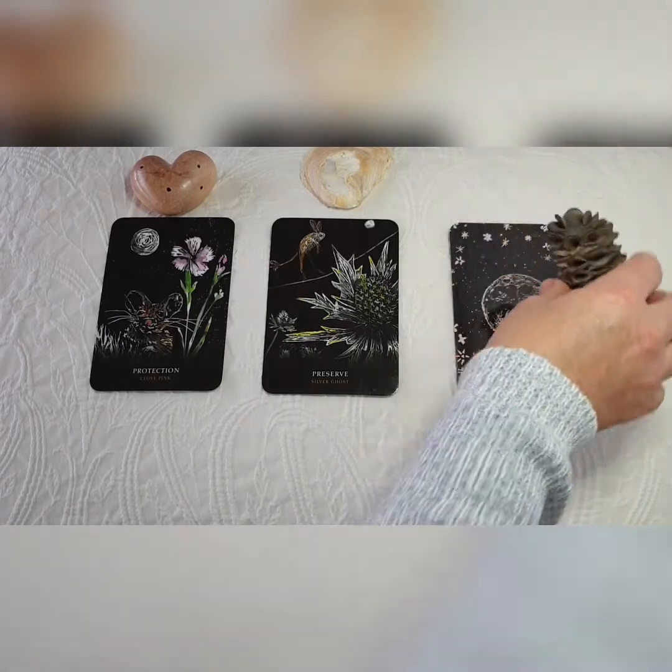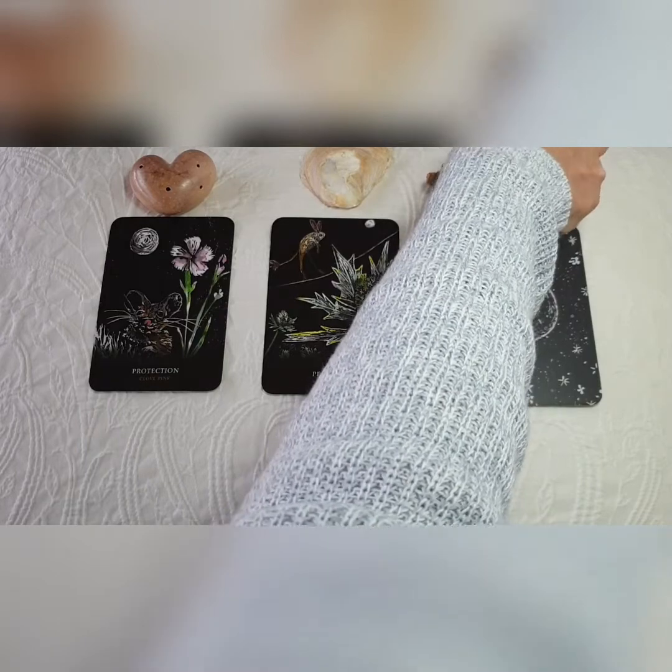Don't want that to fall off. Yeah. Stay.